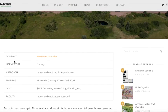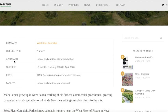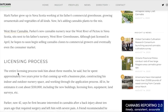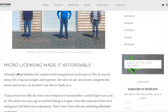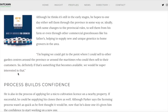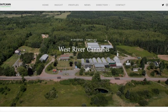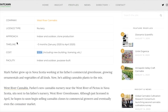West River Cannabis, I think, is another early entry into the nursery space. They actually got their license, they estimated, in only around 3 months turnaround, and they spent around $130,000, which includes a new building and all of the licensing. And they are indoor and outdoor in a brand new purpose-built facility, joining a family nursery there. So utilizing a lot of existing infrastructure and professional expertise, but still a very affordable entry point into the nursery space and an incredibly fast timeline, only 3 months.